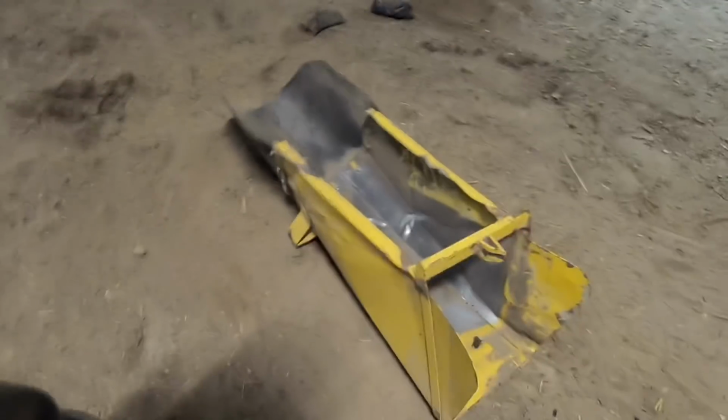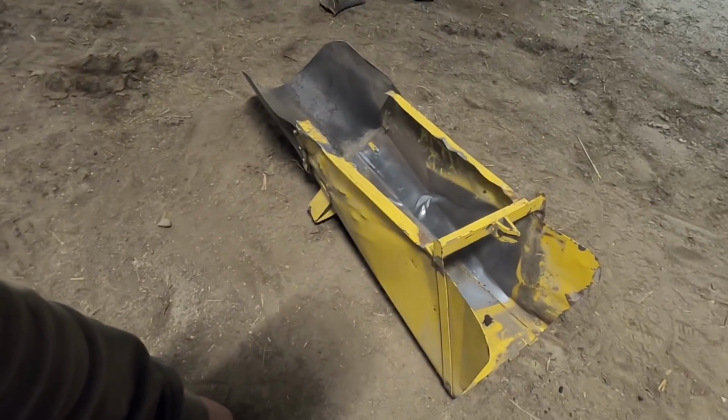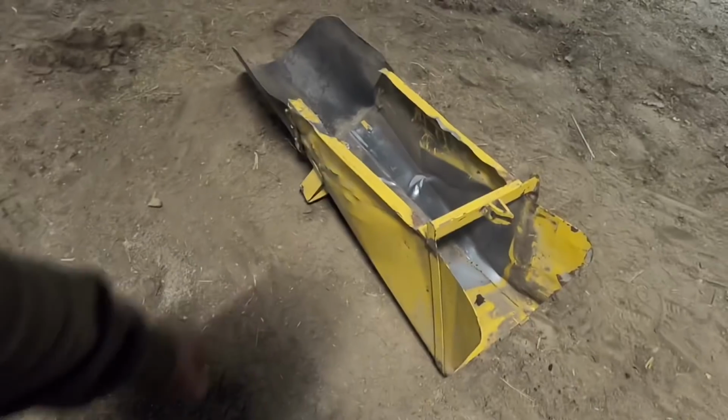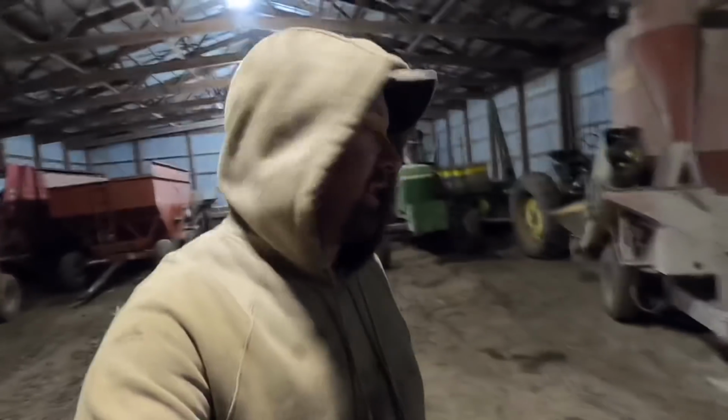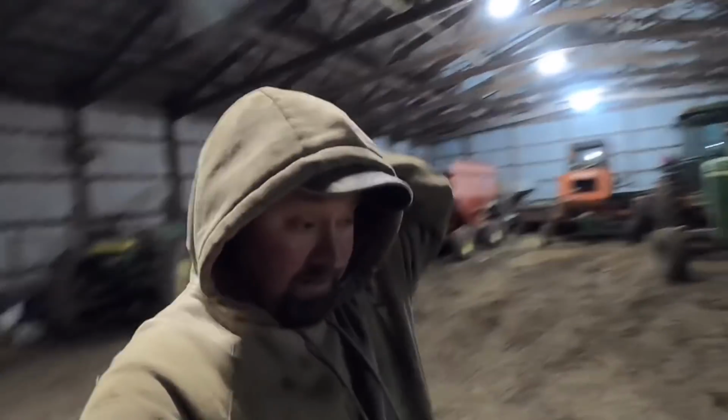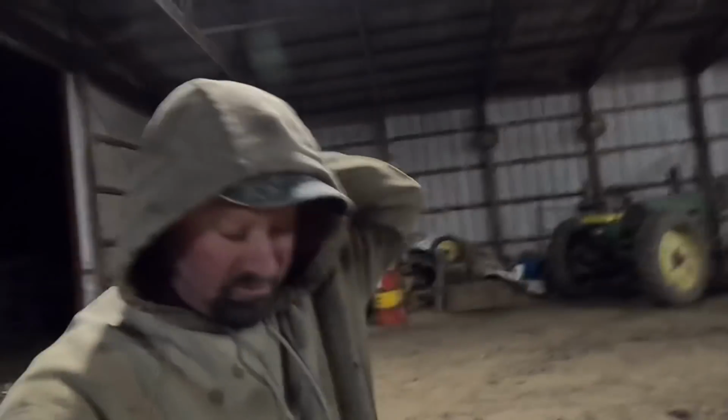But it's not bad for how it looked earlier, but yeah, it'll never look like it did before it happened. But next time I'm gonna watch out for tree branches. But anyways, I better get going with some feeding chores here so it don't get so late.